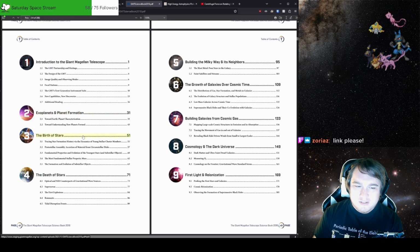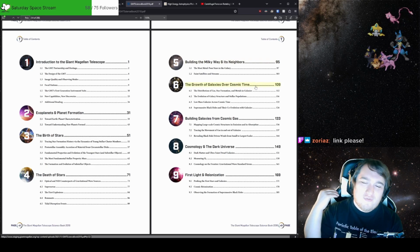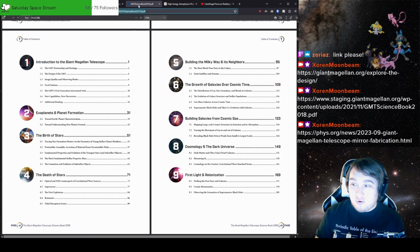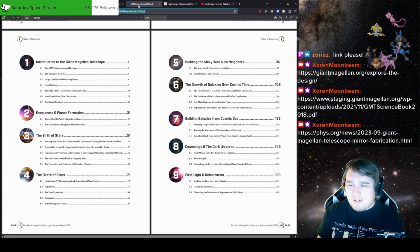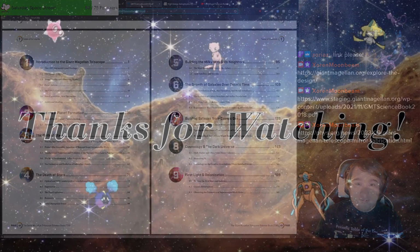We can look at the births of stars if we look far enough back. We can look into supernovae and the deaths of stars. We can look at the Milky Way and the galaxies around us. We can look at galaxies in the very ancient past, etc., etc. This thing is a huge thing. This is a very, very cool project, a very neat telescope, and one that I really didn't know a lot about until today, so hopefully you found it as interesting as I did, because this stuff is really nuts.